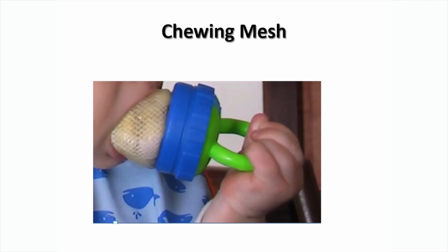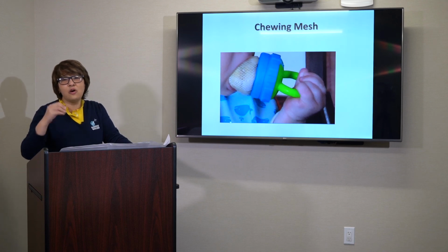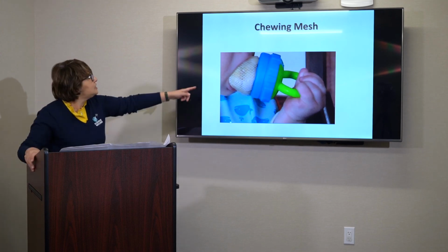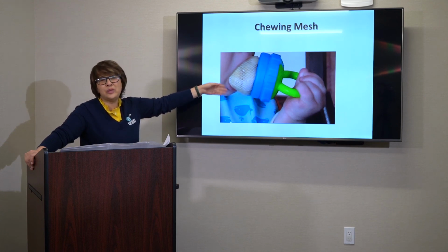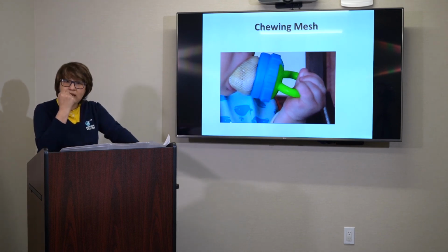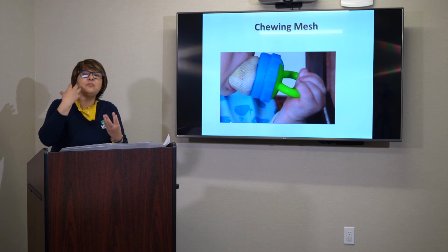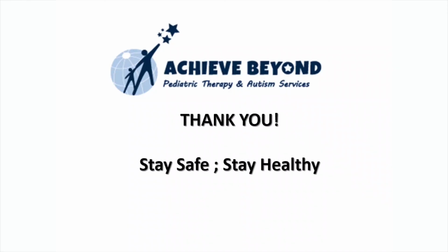And last but not the least, this chewing mesh. This looks very babyish, right? But take a look at this picture. Instead of giving children nipples during the day to suck on, as I said earlier, sucking on nipples makes the mouth pouty. With this infant feeder, the child can hold on. You can put in pears, peaches, whatever you want to do. So they're able to bite, they're able to chew, and they can hold it. And they can tone their muscles. So you've given them more movement options instead of having them suck on a nipple and having the mouth become more pouty. And that's it from me.